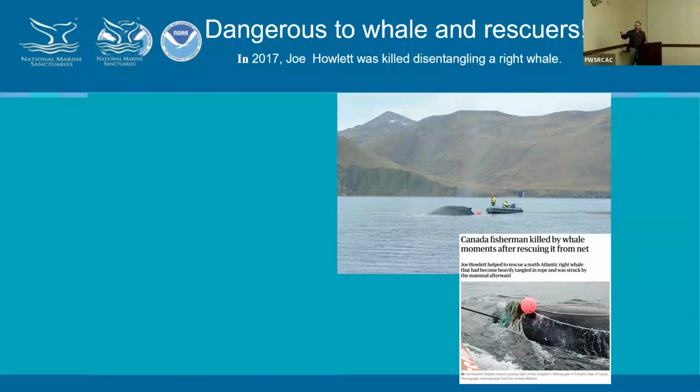He was doing an approach. I guess you can see a rescue boat there in the corner. He came up, made the final cut on the whale. And the whale knows something's different, and there's a big behavior change. In this case, he made the cut, and right whales are super flexible. The whale brought his flukes up over his head and just smashed him in the front of the boat, just crushed him, killed him instantly.